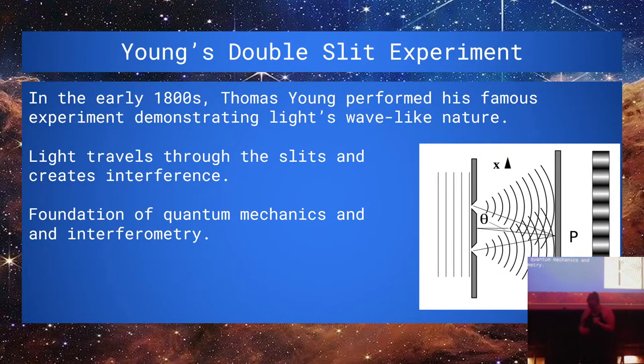Okay, so interferometry. We always have to start with Young's double slit experiment. Before Thomas Young, the general consensus from Isaac Newton, and of course no one wanted to go against Isaac Newton because he was the most famous person, his word was the word in physics, was that light was a particle. For years, plenty theorized that maybe light isn't just a particle, maybe it's a wave, maybe it's something else. But no one really went against Isaac Newton.